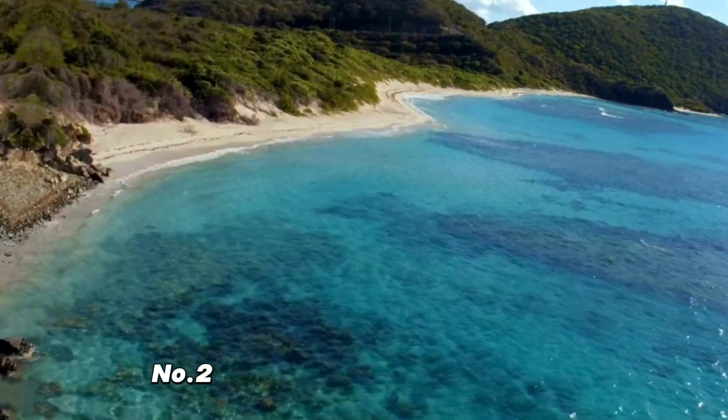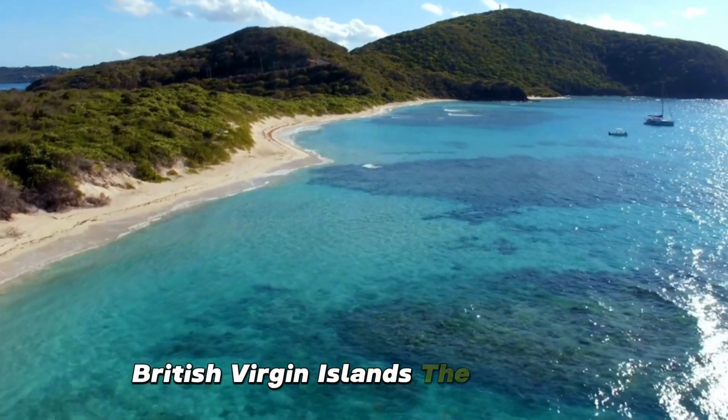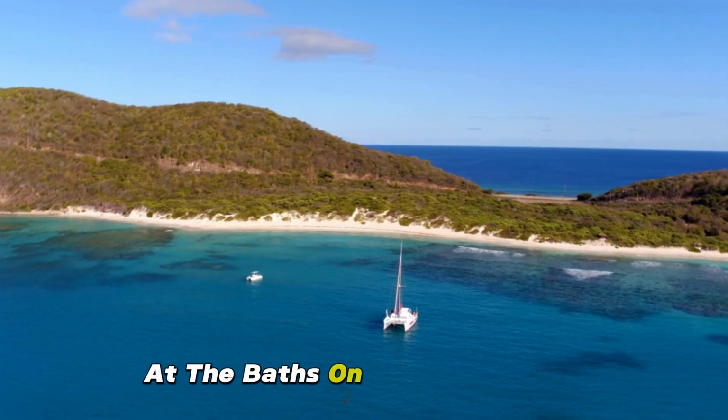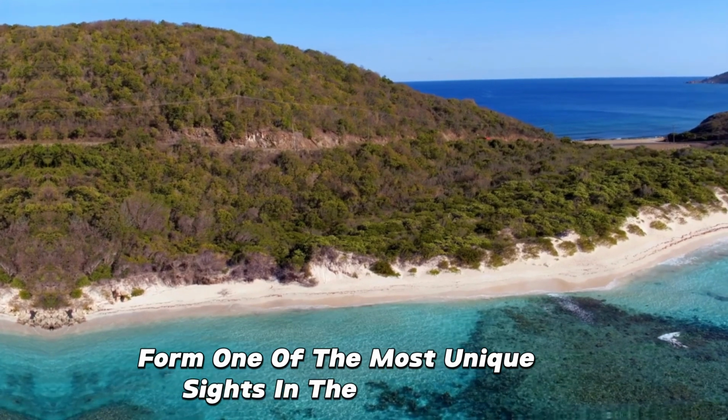Number 2. The Baths, Virgin Gorda, British Virgin Islands. The giant granite boulders that sit in a tumbled pile at the Baths on Virgin Gorda, some 40 feet, 12 meters high, form one of the most unique sights in the Caribbean.